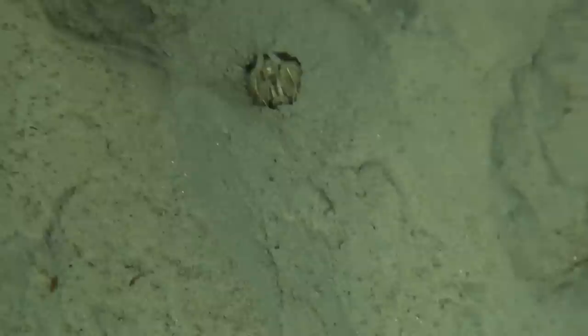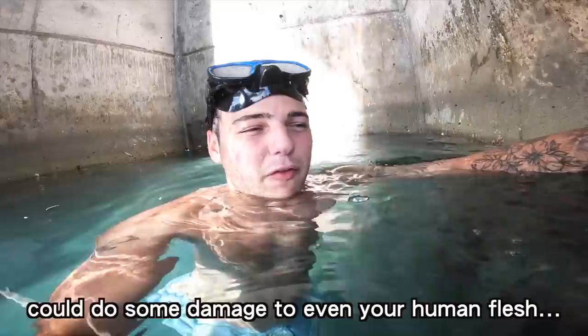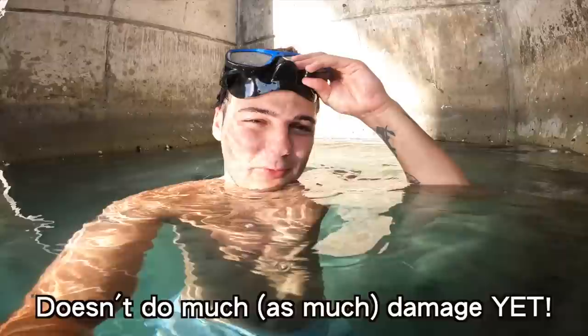A real mantis shrimp right there. A real mantis shrimp could do some damage to even your human flesh. The peacock mantis shrimp I have at home is still a baby, so it doesn't do much damage, but it still has enough power to even kill a crab at that size.